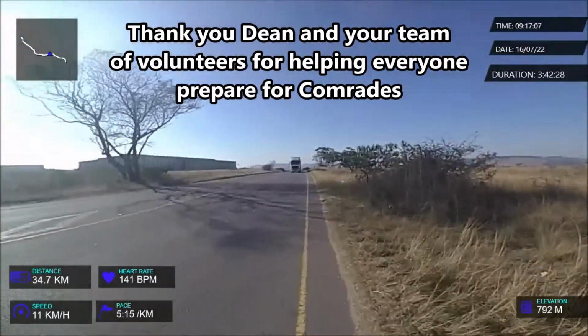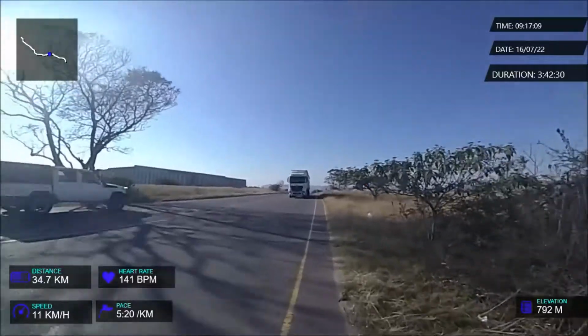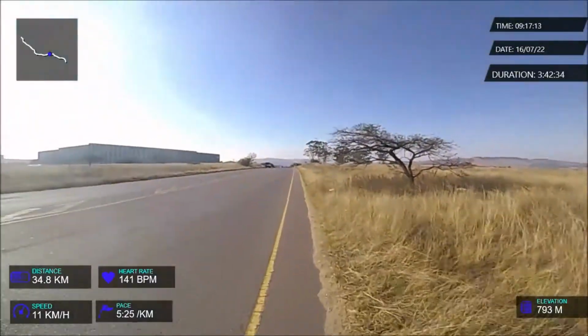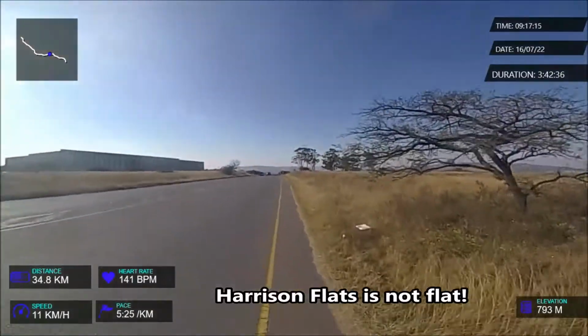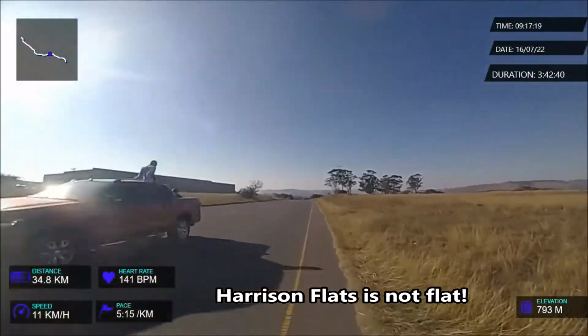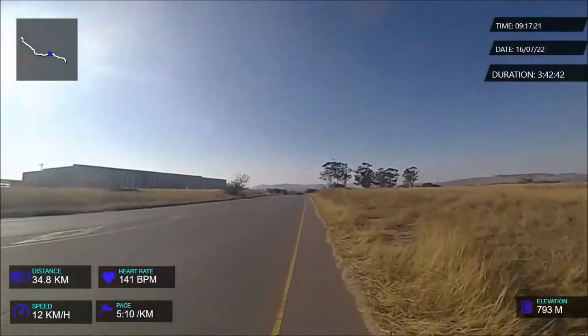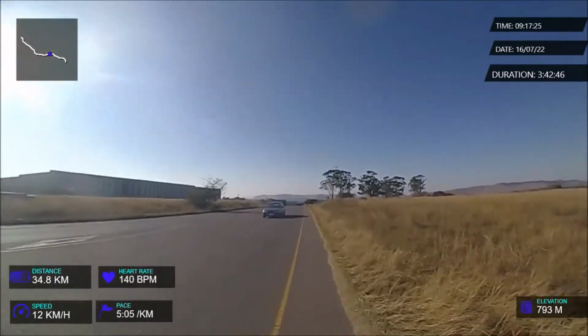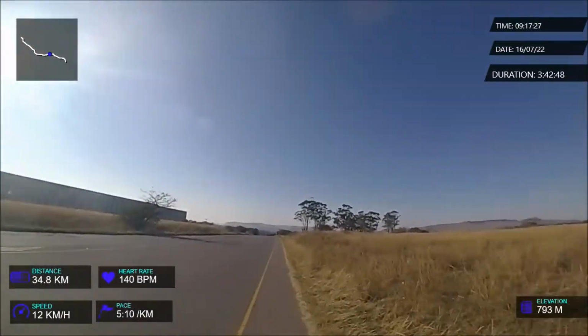So this is the top of Harrison Flats. Now that sounds like a bit of a misnomer to say the top of Harrison Flats, but it really is. Harrison Flats is uphill no matter which way you run it. I've just run steadily uphill for about 3k's. We'll get a reward now though.